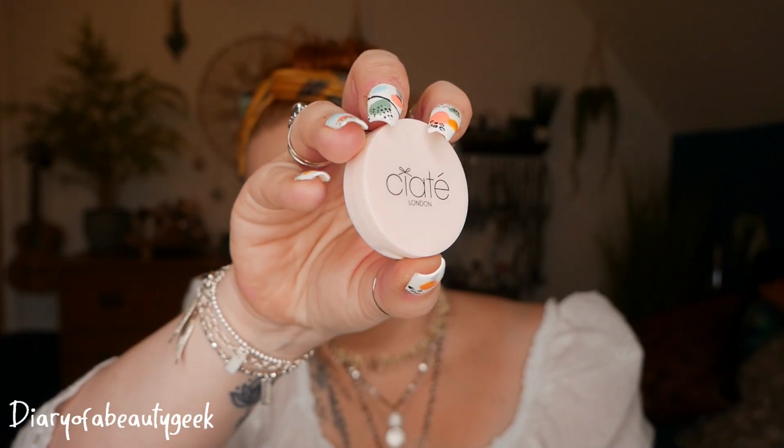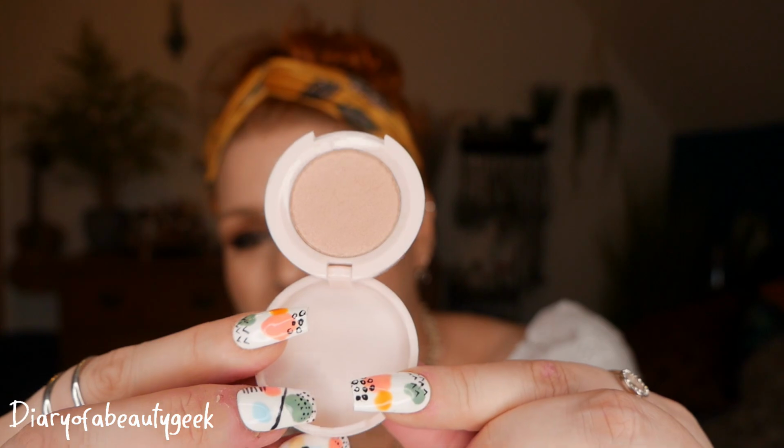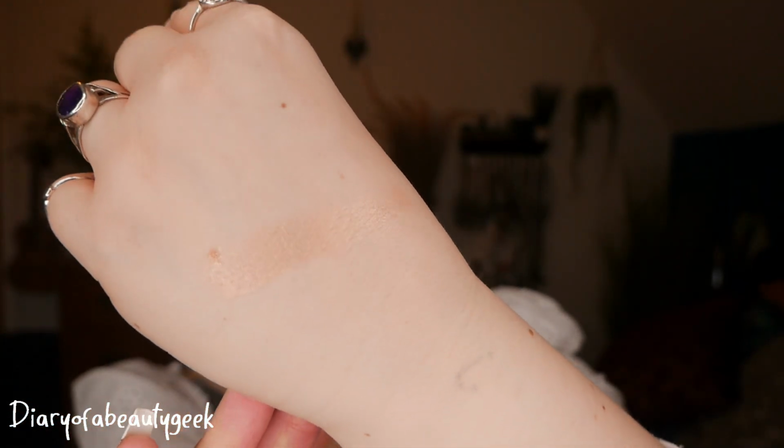Never mind. This highlighter does not want to come out. It's 1.5 grams. Oh, that is pretty. See there? Yeah, that is really pretty actually. See? Add it there maybe. It's quite blingy. I'm just guessing now. Does it stand out? Purchase the full size version, it will cost you £26.